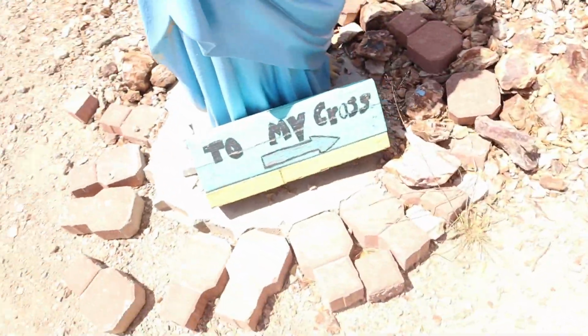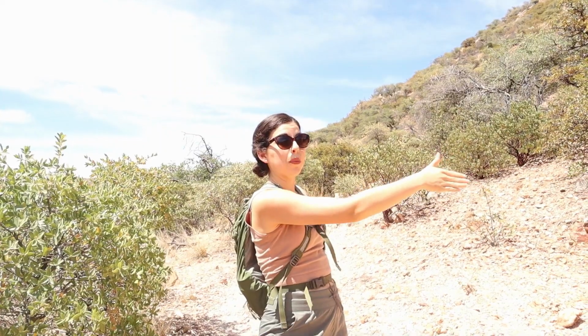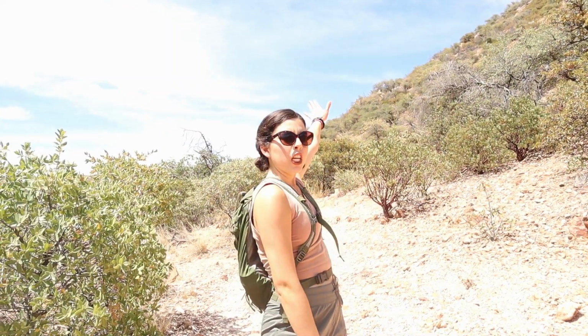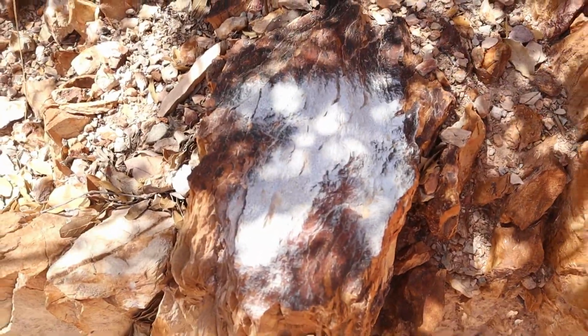What do you think? Take the left fork of the road, that's the right, that goes up to the Bee on the Bee Mountain, and this goes up to the cross, which has all the shrines, and there's an arrow right here to Jesus's cross, this way.